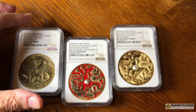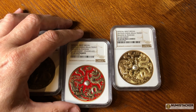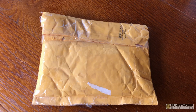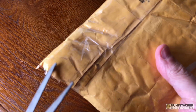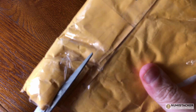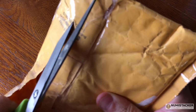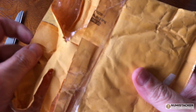So I just wanted to show you those to give you a bit of the background, and then take a look at some of this year's crop of dragons, tigers and phoenixes. Over the last few days, a few of these have arrived from different sources, and I've been saving them up to make a Chinese themed video and put them all together so I can tell you guys a bit more of a story.